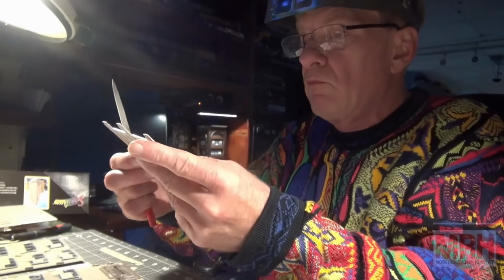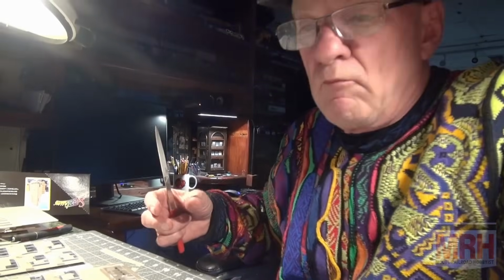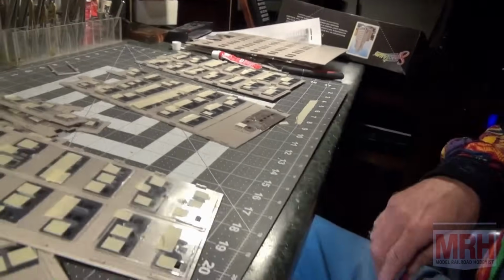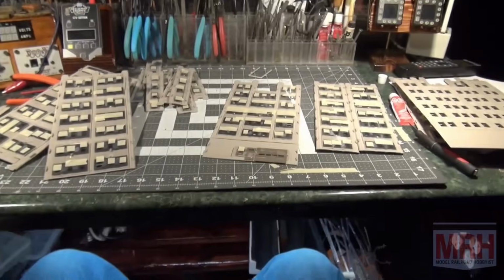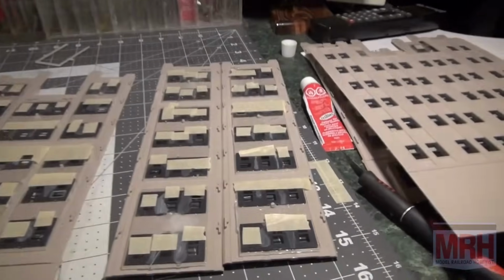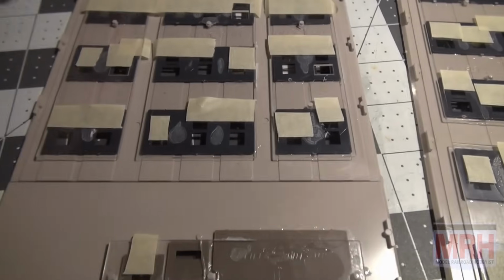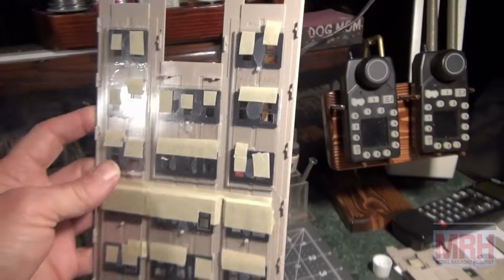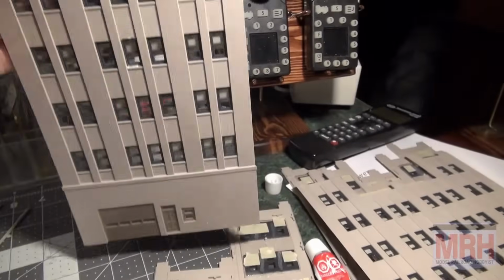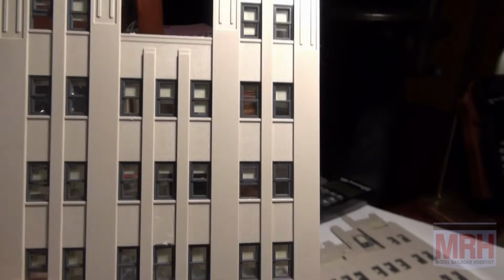So I learned a thing or two about building the structure. A little bit of filing to get the parts together. You're essentially building a bunch of flat pieces and then assembling the structure once you get all the flat walls built. I put a lot of tape in there for the blinds, for the window shades and what have you, to create that effect so that when you look at the building from the outside, it does look like there's some occupancy in it and not just a bunch of blanked out dark windows.